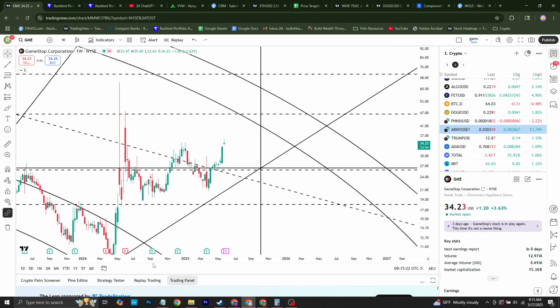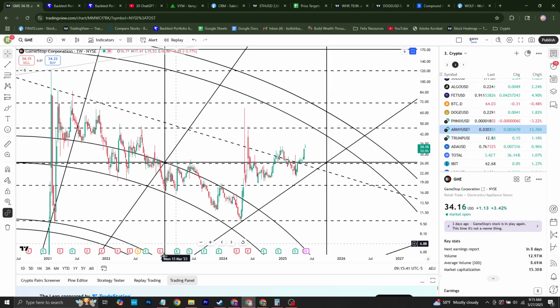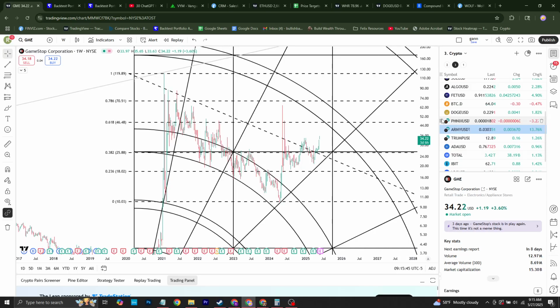So is it a buy today? That's up to you. It's not really on any kind of support level. It would have been better to buy at about $26, because you have a Fibonacci level and a Gann level sitting right there. That would have been a better spot to get in. But it's up to you. This kind of stock is kind of a gamble anyways, right? I mean, that's the point of GameStop. It's fun.